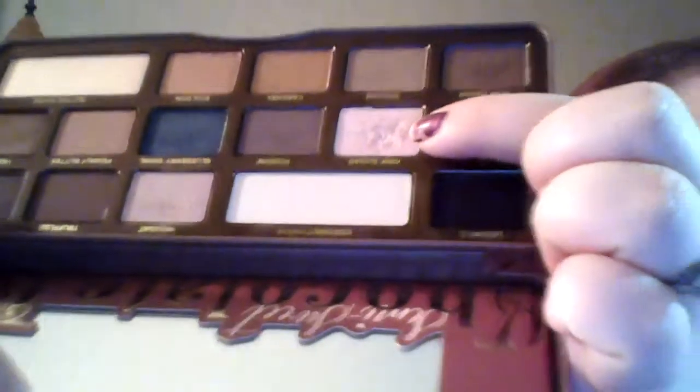So I pulled it out and played with it again, because in store I had swatched these colors, obviously using my finger. And when you do that, they look great. They're pretty. But when I got home and I started to use pink sugar, which is right here, it's this pretty light pink color, but it's glitter.